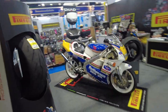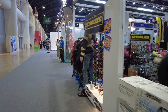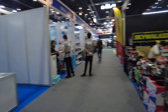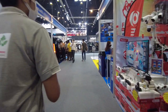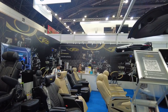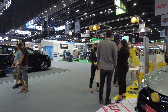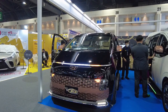It's an old school Honda race bike. Oh, that's a good one too. It's a two-stroke NSR, single-sided rear swing arm. These guys are selling seats to put into your luxury vans. I didn't know that was a thing, but apparently it is. This van kills me, man. It is so futuristic looking.